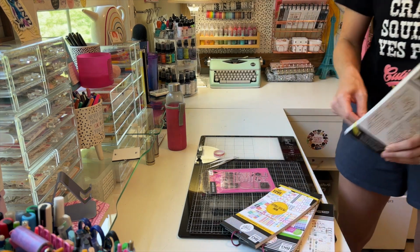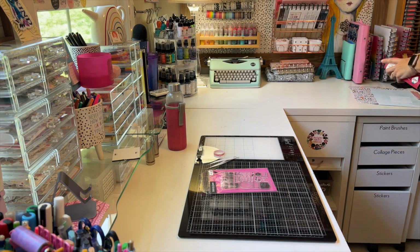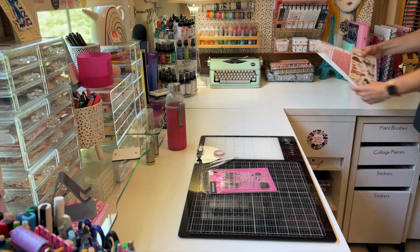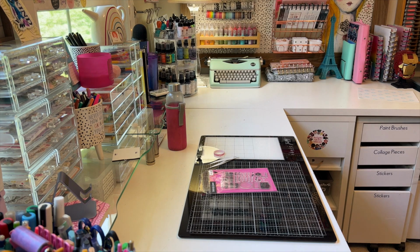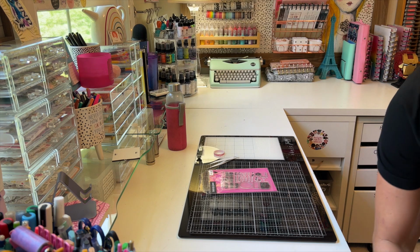More sticker books. Always, always, always more sticker books ready to go. A few printer things. I'm frequently printing things out and frequently changing out the paper in my printer, so I just want to make sure that I have white paper in there ready to go. And then let's move some of this extra stuff out of the way and get to the last few random things that I'm finding around this room. I'm definitely at a point where I feel like even when I clean it up, my craft space is feeling a little bit cluttered.